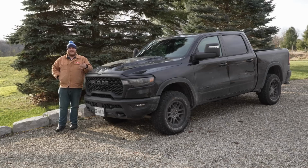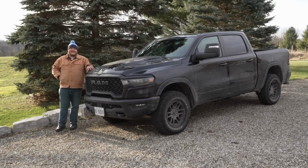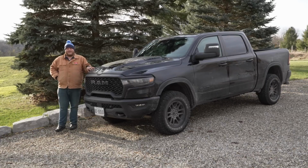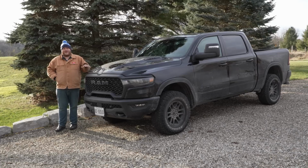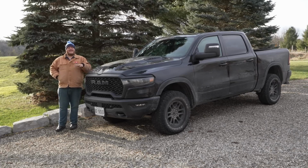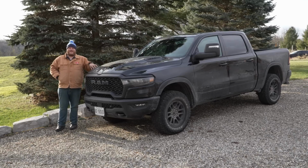There's also apparently a lot of incentives right now at dealerships. So yes, you can probably get one of these things for under sticker right now, and that's not something I've said over the last couple of years. Basically, everything has been MSRP or above, but that is changing. So it'll be very interesting to see the 2024 sales results and to see where Ram falls into it.